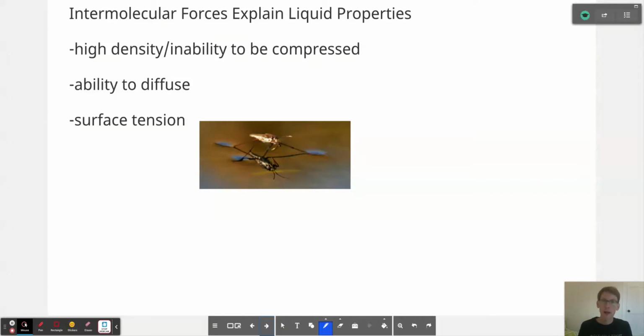And why is it that they have this high density? Why is it that liquids are packed together very closely? It's due to their IMFs, their intermolecular forces. Because the molecules are attracted to one another, they stick together, and they have, as a result, a high density, and you can't compress them.